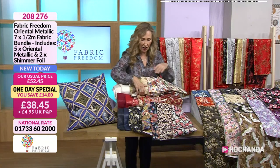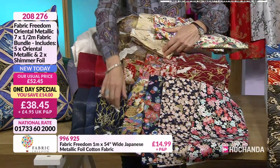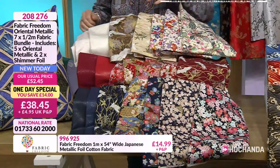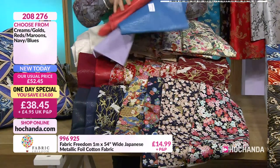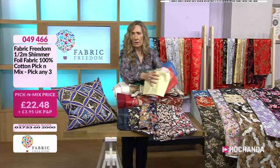The Navy is catching up with my Reds. I know. You can barely see those reds squashed in the middle there, but you're loving those. But my navy's catching up now. Is it any wonder? Beautiful blues, I love them. But what do you love? The golds? I don't know. They're all gorgeous. And don't forget, you've got your pick and mix on those fantastic shimmers. They are amazing colours. And these will be cut as continuous pieces.